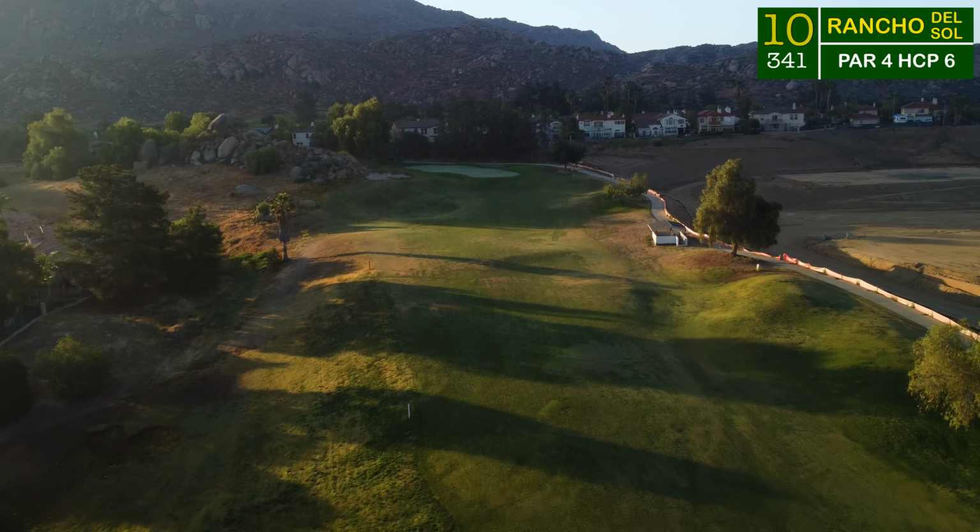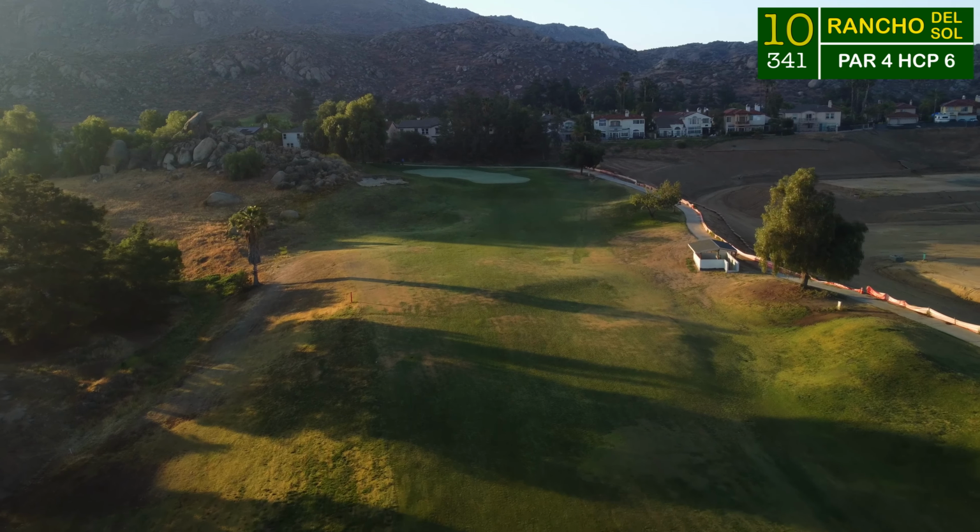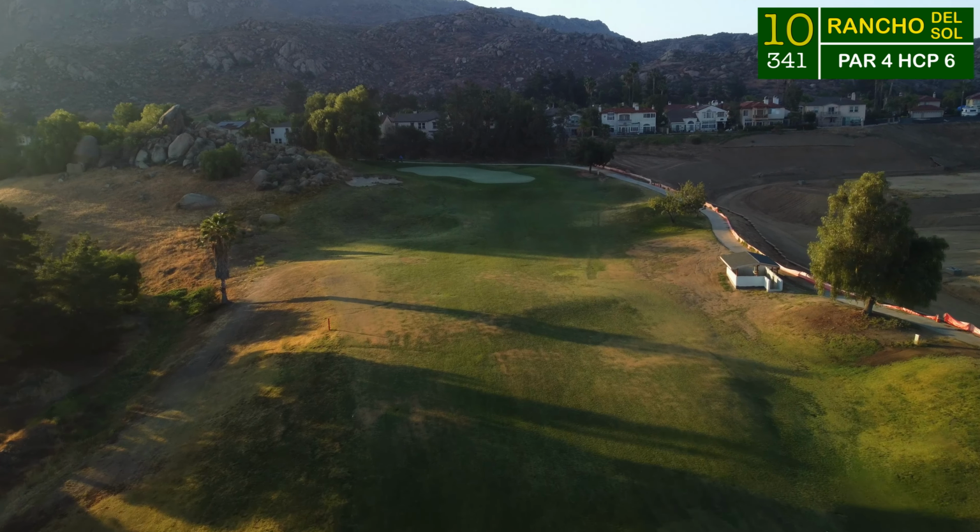Number 10, a par 4 straight up the hill. It's a little short one, and it's next to where the driving range used to be. It's all going to be homes one day soon. This is straight up the hill, though, so 340 yards is going to be playing a lot farther, probably about 375, as this is the start of the mountain back nine.